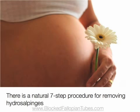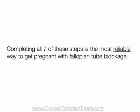There's a natural 7-step procedure for removing hydrosalpinxes and opening up blocked fallopian tubes. Completing all of these 7 steps is the most reliable way to get pregnant with any kind of fallopian tube blockage.